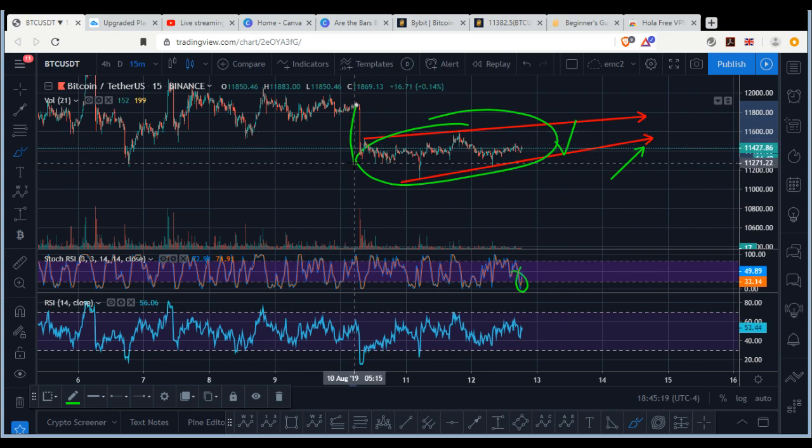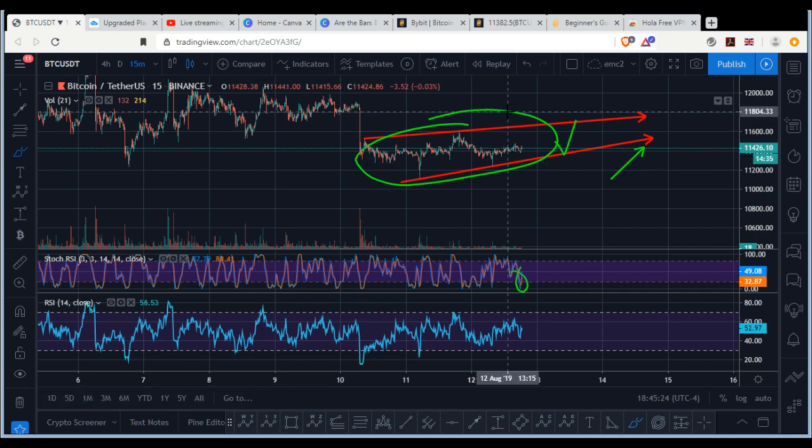BTC is looking weak. I pinned the message, guys, but most of you didn't pay attention. Most of you thought we would spark into the upside. It is okay.